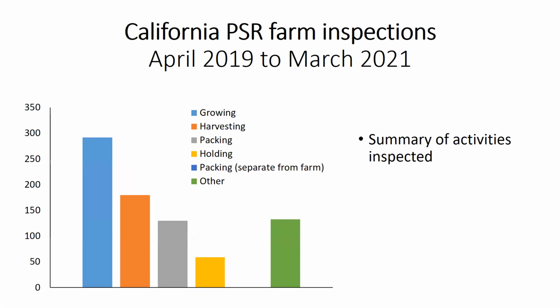The different types of activities inspected by the PSP so far are listed here.